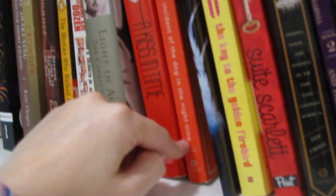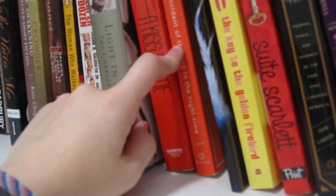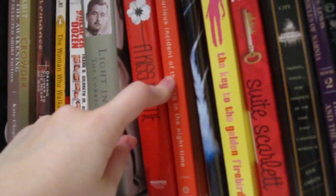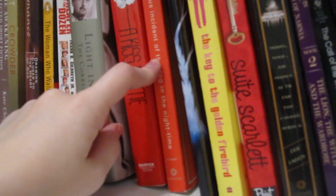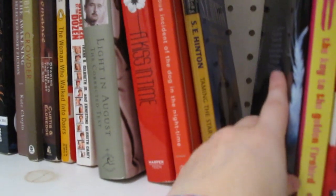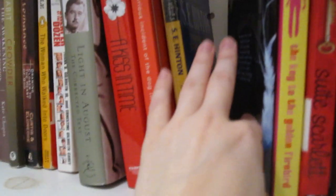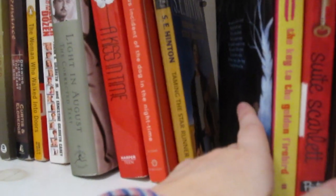I don't think I've ever reviewed that, but it's a really good book told from the perspective of an autistic child who's trying to solve the murder of a dog, and he ends up finding out all this stuff about his mom and different stuff like that. And it's really interesting, especially when he gets to the part where he has to use public transportation, and that's really cool. Then we have Taming of the Star Runner.